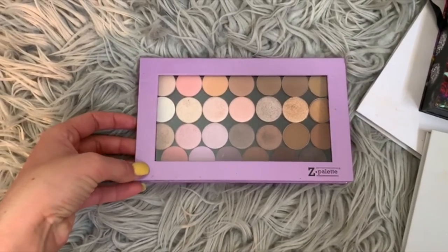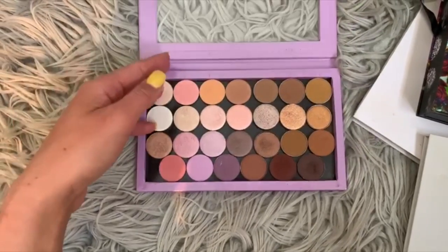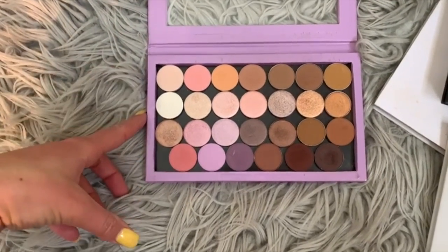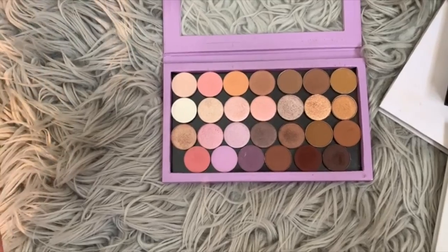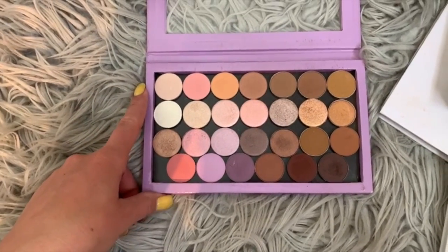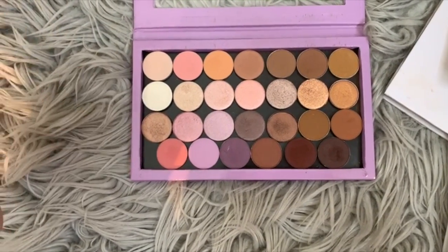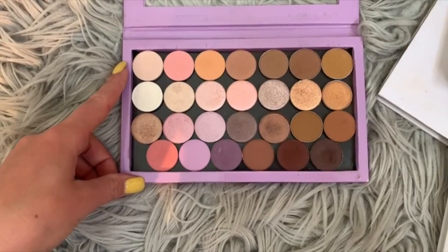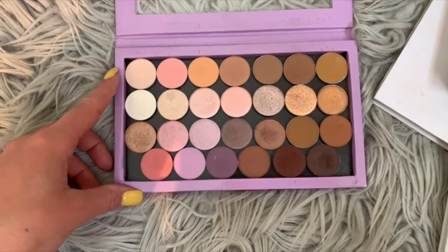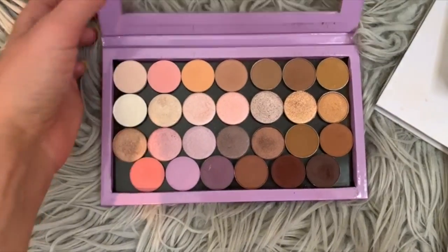All right, next is this pre-curated palette by myself. This is just in a Z palette, and most of these, once again, are ColourPop, Makeup Geek, and Anastasia shadows. And this is the palette that I use when I do makeup on other people for weddings, dances, photo shoots, anything like that, because there's a lot of really good neutrals in here and stuff that works on every skin tone.